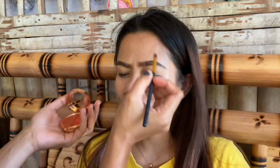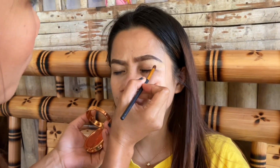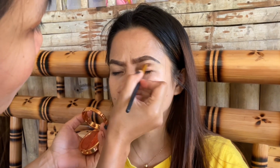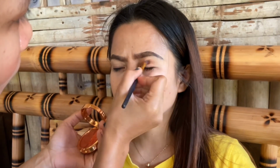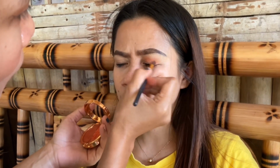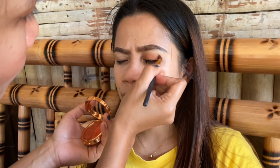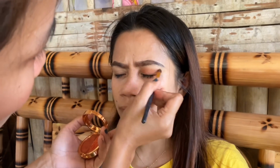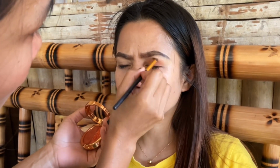Very highlighted. Next, eyeshadow. You're putting an eyeshadow now. The eyeshadow is coming from Sass Lady. Same brand. You know, I really want to call it Sass Lady.